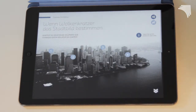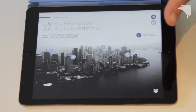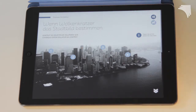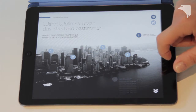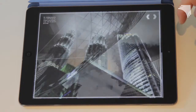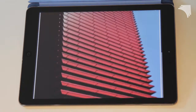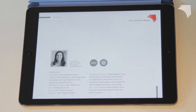Here again I have an audio file that gives you really the mood of that picture. So you feel as if you were in that city. Here you have some additional information again. And you can always switch the sound on again and off. Here I have a photo gallery again with scrollable picture, and the last page.